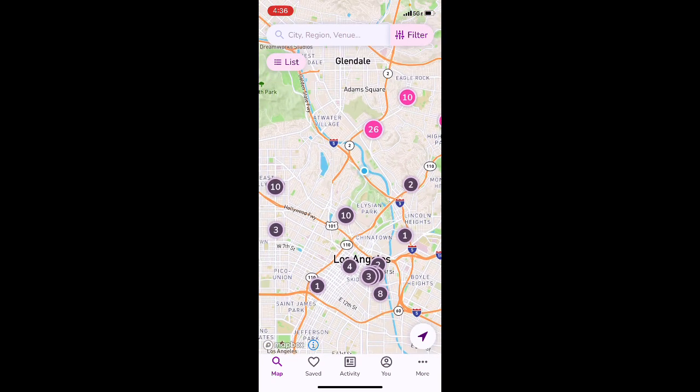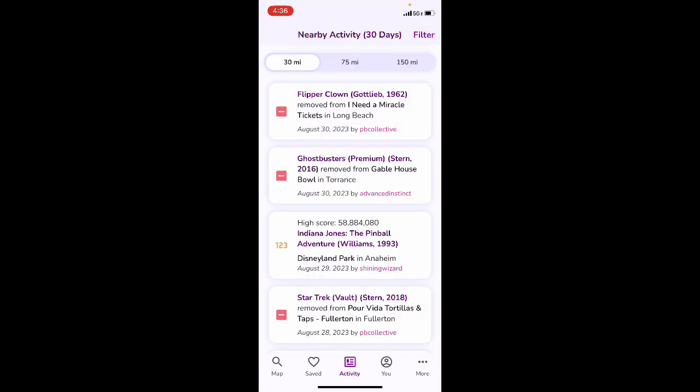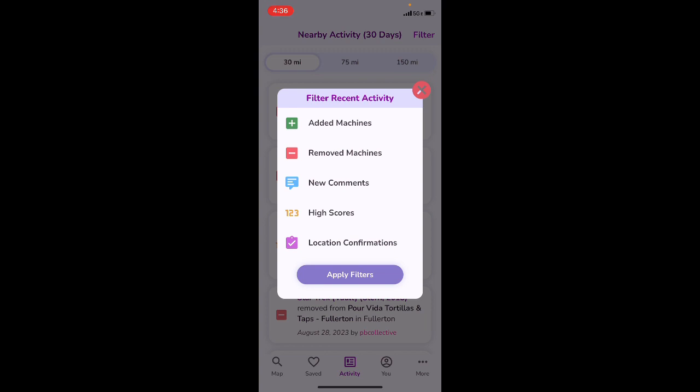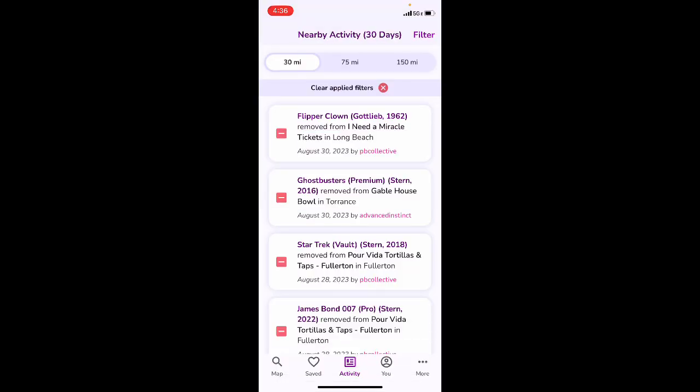This one was a user suggestion. If you're on this screen that's showing recent activity nearby, you could click filter, and previously you could filter by one of these different types of activities, and we made it now so you can filter by multiple. Okay, so thanks for that suggestion.